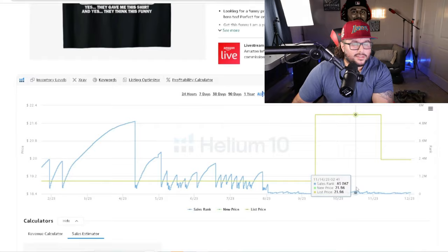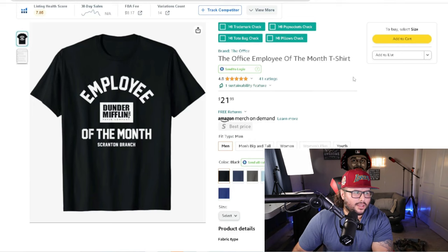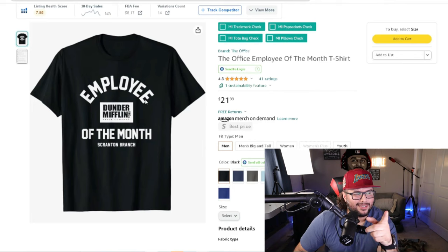This design has a lot on the t-shirt, but it's a cool design. It's funny, right? Now, think of employee of the month. I'm thinking this is someone's business, and this is cool because, for businesses, you can do local merch where you have a design and create a private link and send it to them.